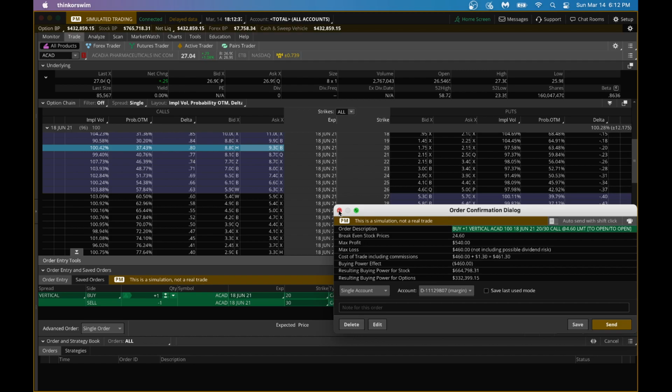It's really a play on the stock having dropped so much, and generally there will be a bounce. How can I take advantage of the stock bouncing a little bit? But at the same time, I don't want to buy a call option outright, because there is huge theta decay, and I want to avoid the theta decay. This is one way to play.